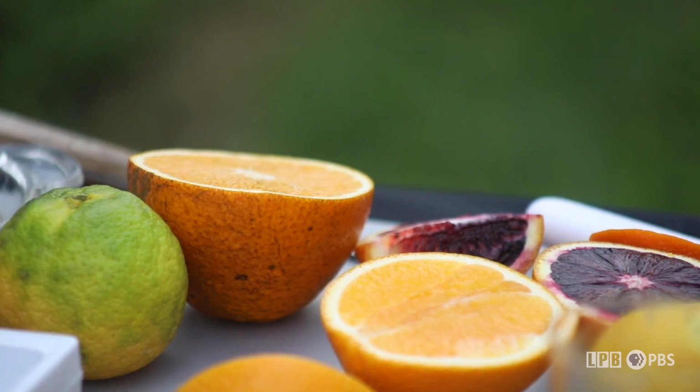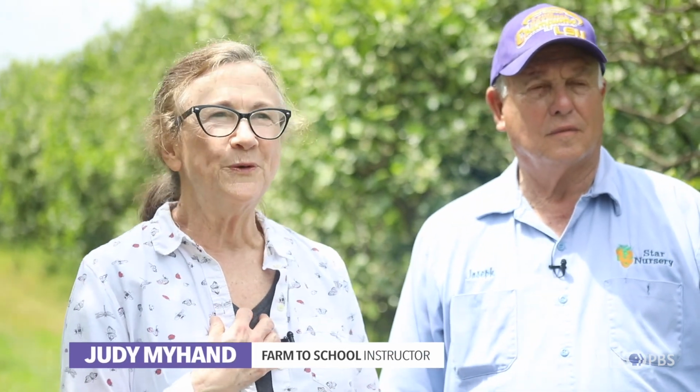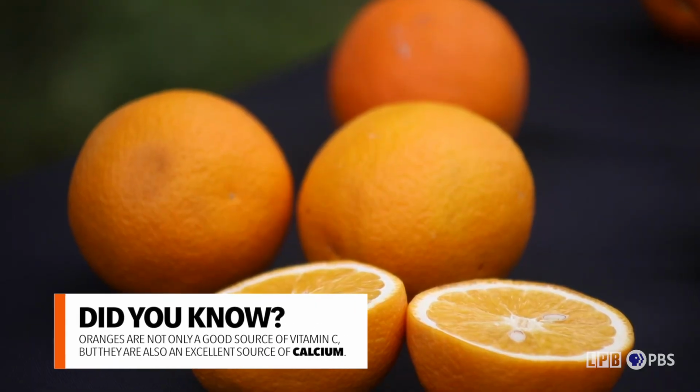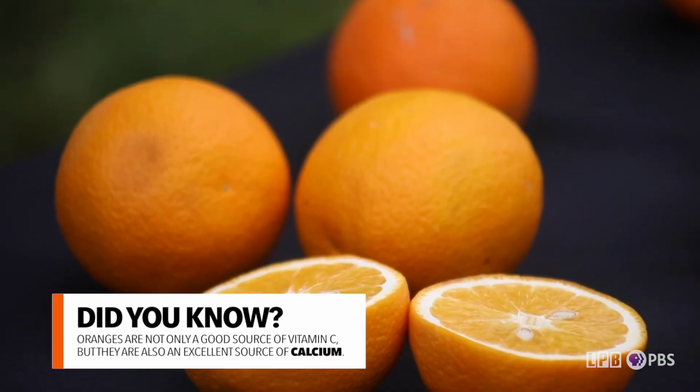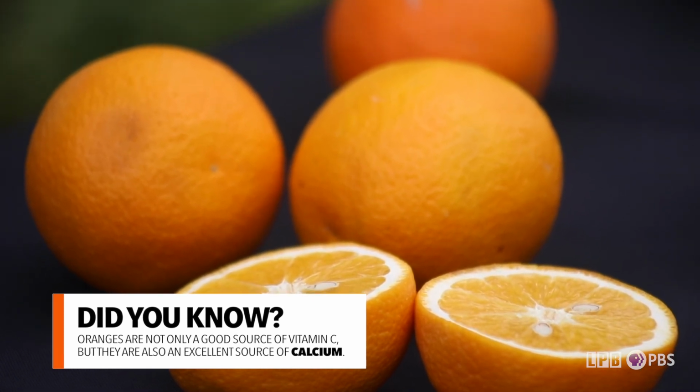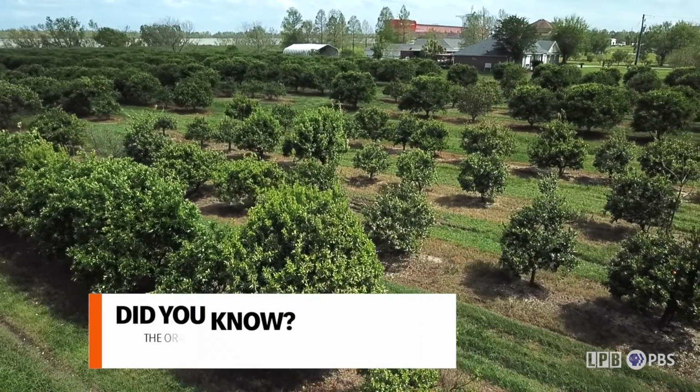In Louisiana, we love citrus fruits as a source of sweet juice, and we really appreciate them because of their vitamin C content. Did you know that they're an excellent source of other nutrients and some substances that contribute to our health? They're even a source of calcium. I bet you thought that was only in milk. Here's a fun fact.